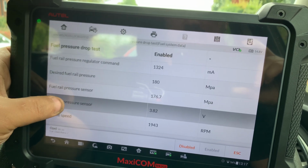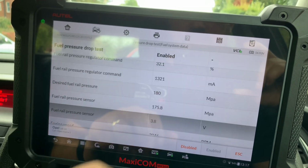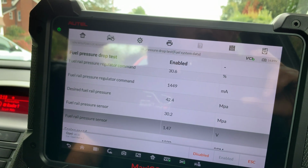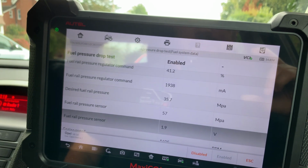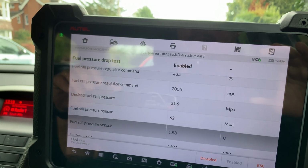Oh my gosh, sounds like it's gonna take off. So 180 MPa. It actually follows a little bit closer, not too bad there. Down to 21 when it was like 50. You can probably hear better now, the thing's surging now.